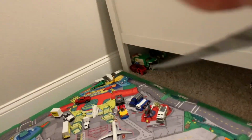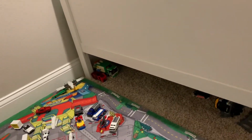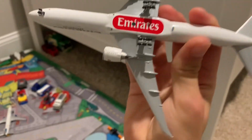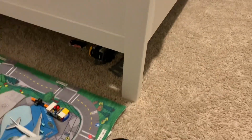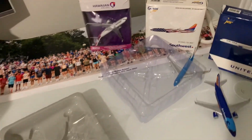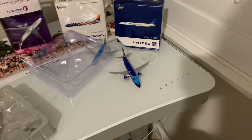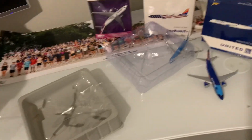Yo, you kidding me? This has tilted landing gear. When I first unboxed, and yes, it is Gemini Jets right there. But the box doesn't look like Gemini Jets. Let me show ya. This box doesn't look like these two. Yes, not looks like this. Yeah, not really, to be honest.